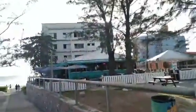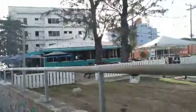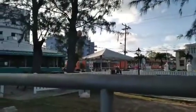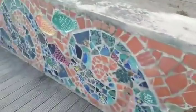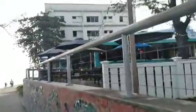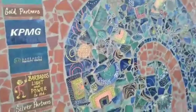And this is the Blair Keys on the Boardwalk restaurant at Hastings. And this is Hastings Plaza here. And next door will be the Hastings Towers, which is an apartment complex. And this is the mural here along the Hastings Boardwalk. And this is Blair Keys by the Sea restaurant once again. Blair Keys on the Boardwalk restaurant, the entrance here. And this is a mural here.